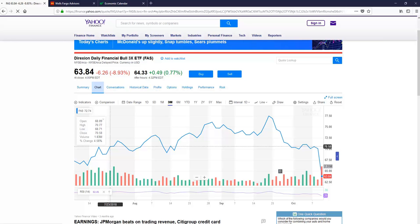I do expect FAS to jump a little bit tomorrow. That's typically what happens after events like this. So the question becomes, what's going to happen the rest of the month, right? Speaking about the market, we know that interest rates have been going up, which means that the financial sector has been increasing because banks can lend money at higher interest rates and make more money. So that's a great thing.